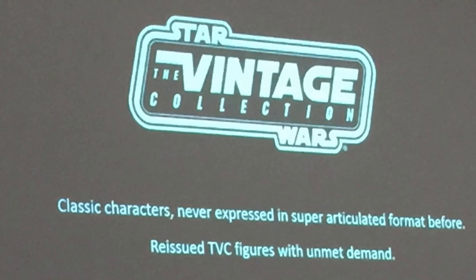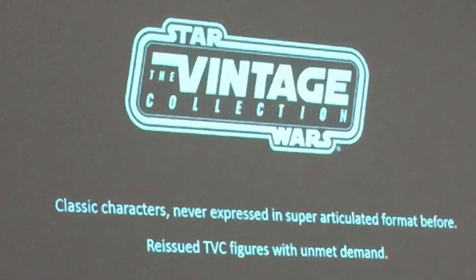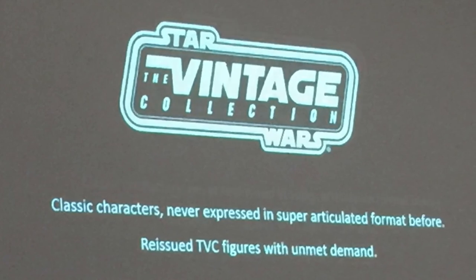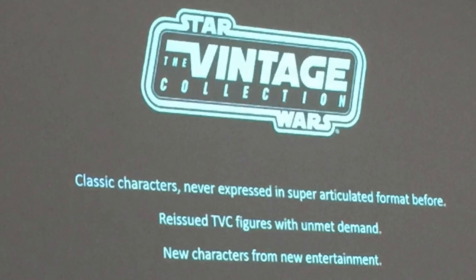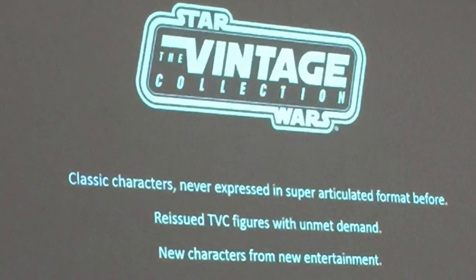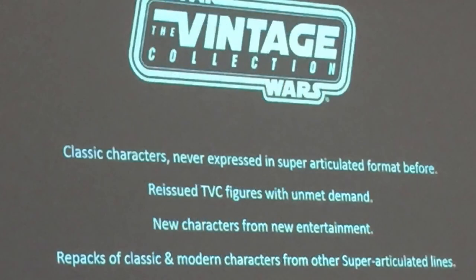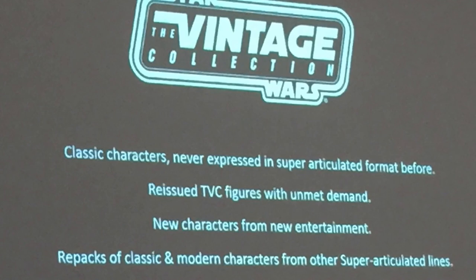There are constantly new generations of fans getting in here. We want to make sure that, of the last 115 figures we did, if there are some that really rise to the top that have not hit the mark, then we get those out there as well. And then, of course, new characters from new entertainment, something we're most excited about. How amazing is it to see The Force Awakens on a vintage card back? So there's a steady stream of that now, thanks to our good friends at Lucasfilm. And then repacks of classic and modern characters from other super articulated lines as well. So there's a lot of potential.